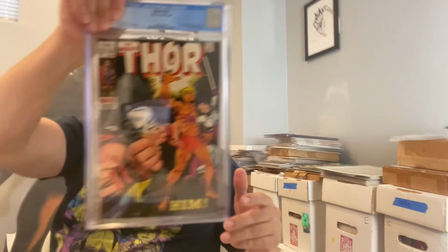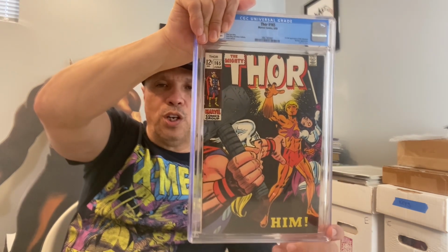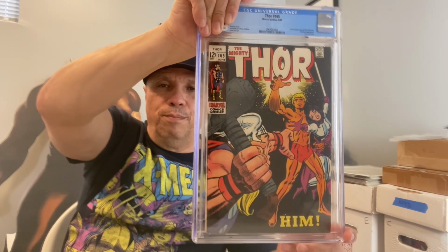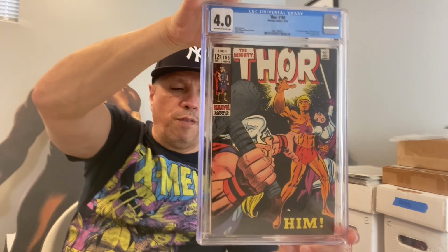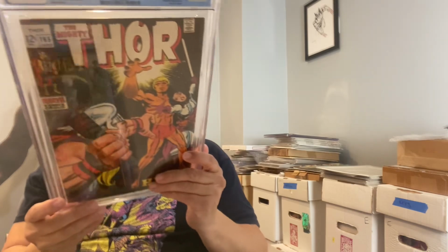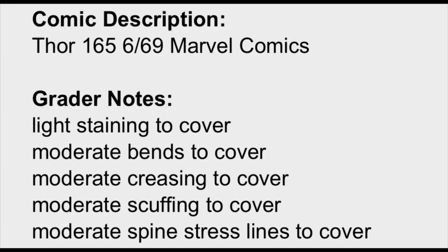All right, Thor 165, and this is the first appearance of Warlock as him, and this came back a 4.5. Thought this book was a higher grade than that. I have to look at the graders' notes. I'll pull up the graders' notes, and you know what? We'll take a look at this book and see what this book came back. A 4.5. Still a great book, though.